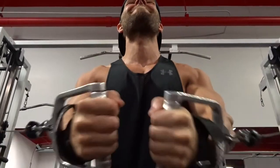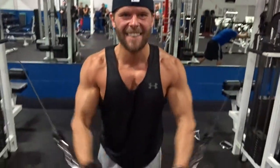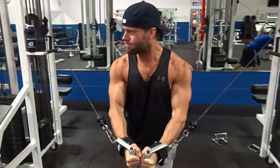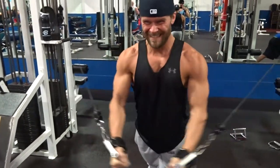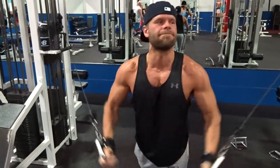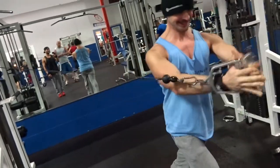So right after that, we brought the cables down to about, they're not all the way up, so we're not really doing high to low cable flies on here. We're doing kind of just a straight cable fly, but we're bringing it a little lower. We're not going straight out in front of our face or anything like that. Just feel like you can do more weight that way. We only had it at 50 pounds towards the end of our workout, but it was still great at the end. I don't know if you can see the camera.